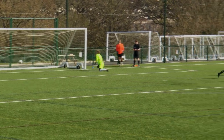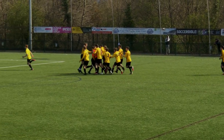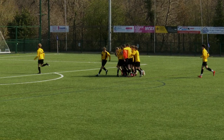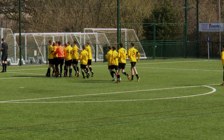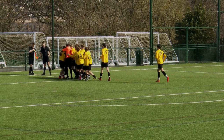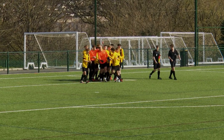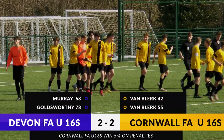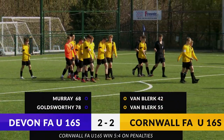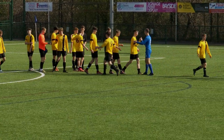Gently struck the penalty along the ground. The Cornwall players now surround him, celebrate him. They also go to the keeper, Flynn Mills, that all-important first save, the save for the first penalty that Devon had. And it's Cornwall who win this second stage of the Brunel Cup. 2-2 after 90 minutes, and they win 5-4 on penalties.